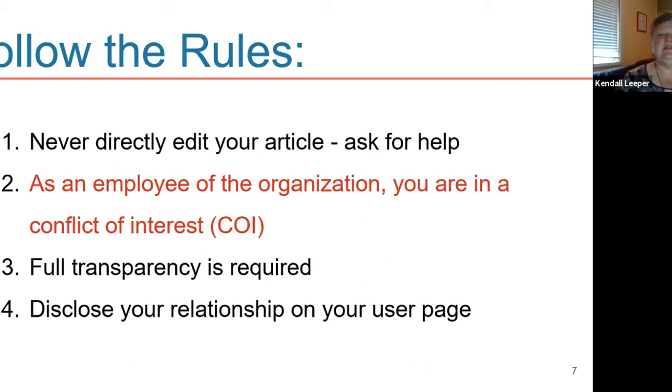While Dan's plugging in his headphones, I just want to mention that an employee relationship and a contractor like us, that's not the only conflict of interest. If a board member wanted to be helpful and made changes directly to your article, or if your best friend started an organization and you want to go on and make changes to their page, that's still considered a conflict of interest.